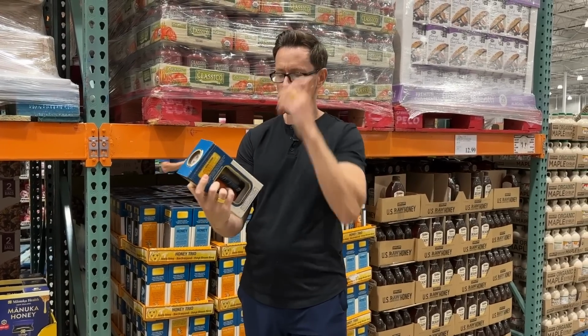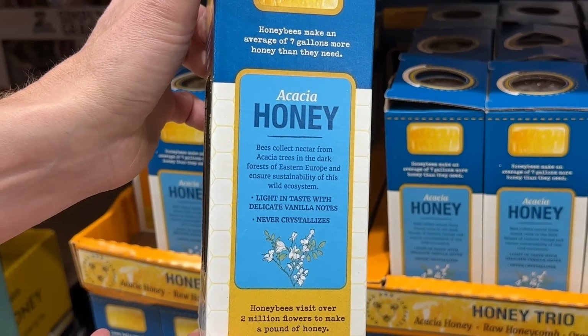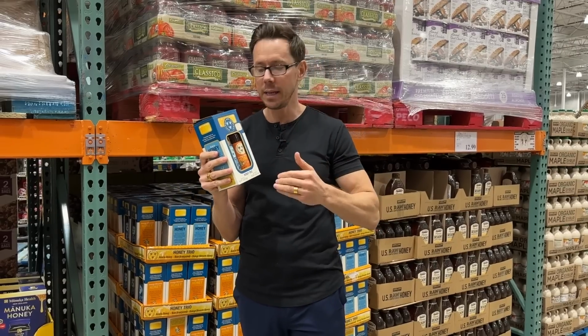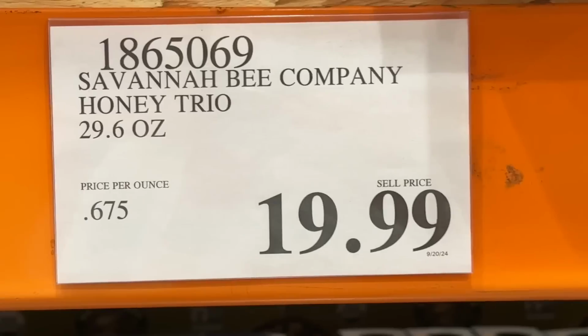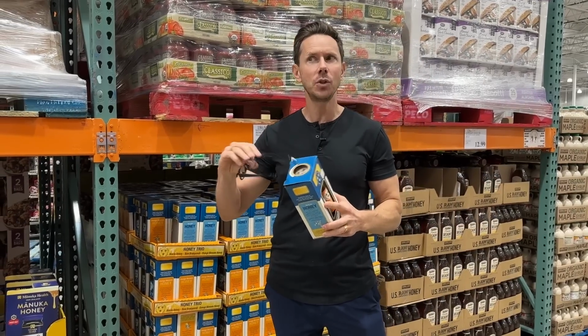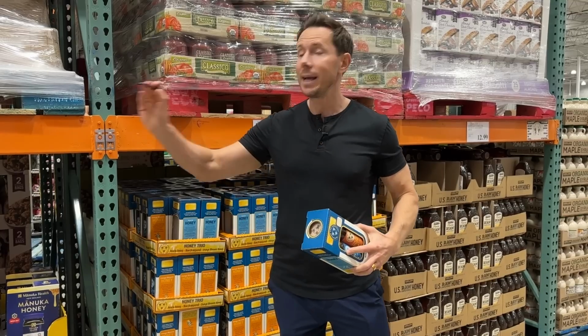But this year they're including acacia honey and orange blossom honey. Really high quality, local, real honey. You get all three for $20? That's amazing. A comb this size would probably cost you 20 bucks at a regular store. You get all three, and all three are very limited to this type of year. So honey's great, Canadian maple syrup, Hudson Valley bourbon barrel maple syrup, you're winning all around.